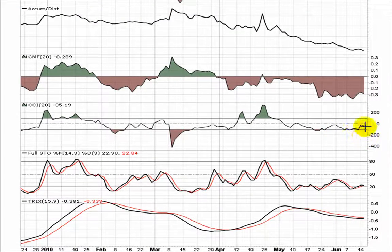CCI still holding above oversold. Most people consider negative 100 when it's below that into oversold territory. Still holding above negative 100. Full stochastic still down around the bottom. Again, all these have plenty of room to move. Once again, the TRIX, something I talk about for long-term reversals. If it makes this turn here, still trending towards zero.